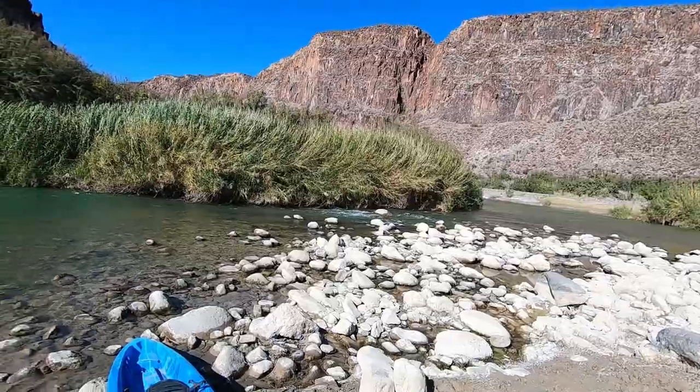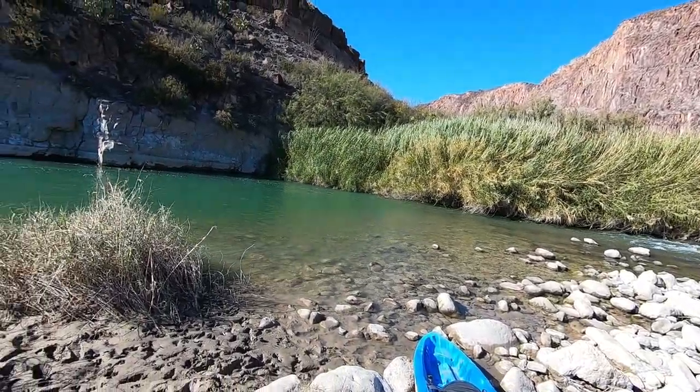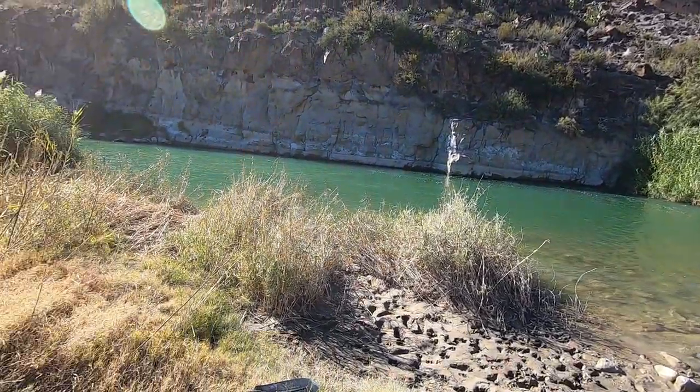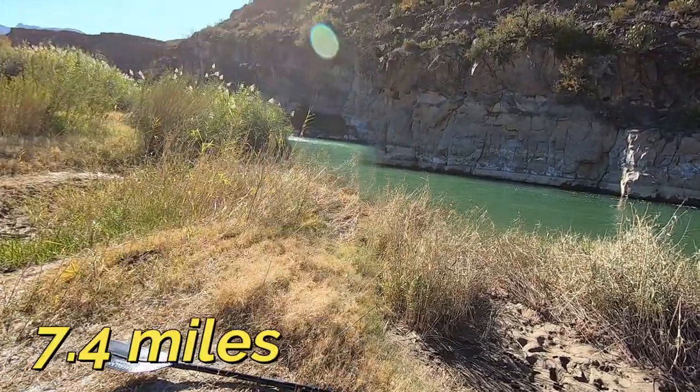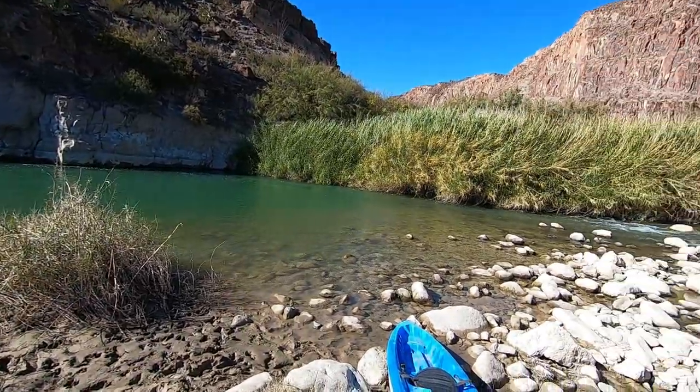So I'm here along the Rio Grande or Rio Bravo at the Colorado Canyon access point. And today I'm gonna kayak along this river through gorgeous canyon country in Big Bend Ranch State Park. Should be a beautiful experience.